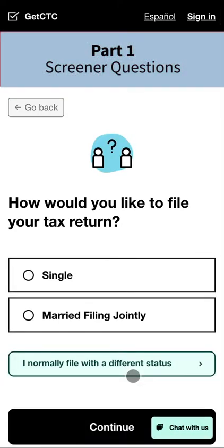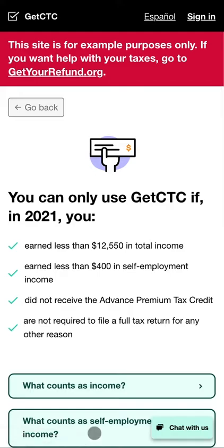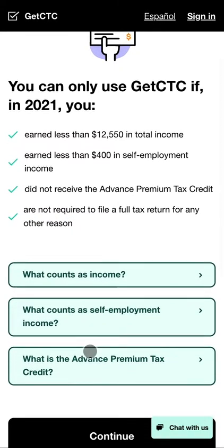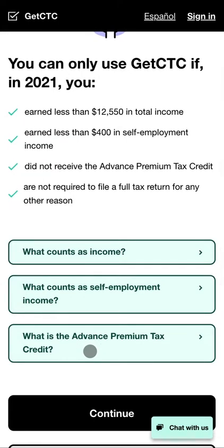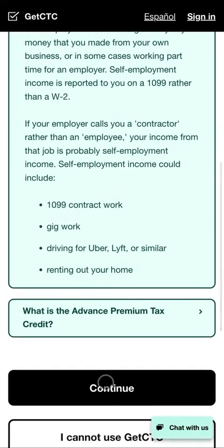First, GetCTC will go through a few steps to confirm that it's the right tool for me. The tool asks first how I'm filing my return, single or married. Then the tool confirms that the IRS allows me to use simplified filing, since households with higher incomes or other special circumstances, like self-employment income, are required to file a full return. If, for example, I'm not sure what counts as self-employment income, additional information is available below.